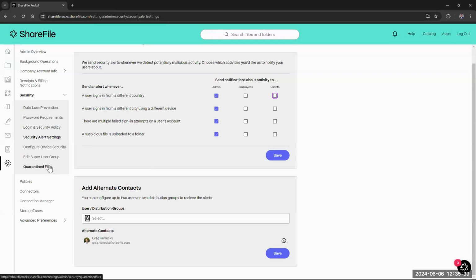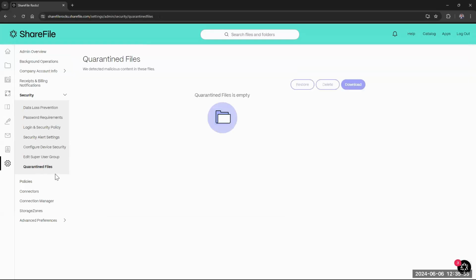Another thing before I jump in to show some of the remediation points, where if we do get some alerts where we think suspicious activity is going on, we could take a look at that user and of course take some actions on it. But first off, I do want to note here that we also have a quarantine file section.